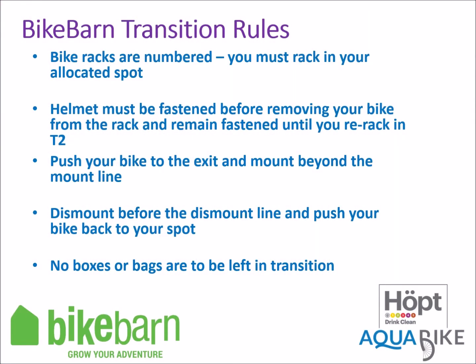Bike barn transition rules. All of the bike racks have been numbered and you must rack your bike in your allocated spot. Please rack your bike by the handlebars overnight on Friday, but you may turn it around and rack it by the seat on Saturday morning. Your helmet must be fastened before you remove your bike from the bike rack and remain fastened until your bike is back on the bike rack in transition 2. There is no riding in transition. You must push your bike out to the exit and past the mount line before you get on your bike. In transition 2, you must dismount your bike before the dismount line.